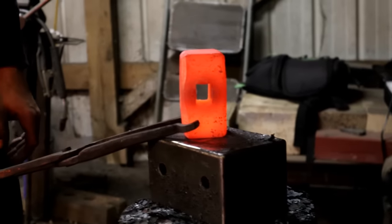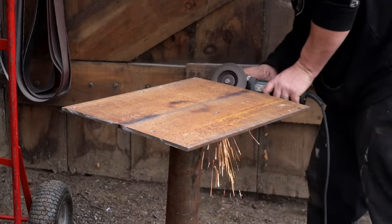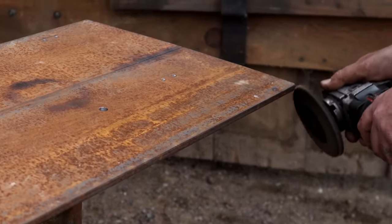With the hole now cleanly punched in his hammer blank, work continues on the grinder base, as Chris uses a hand sander to deburr the entire piece.